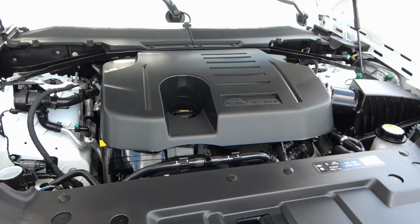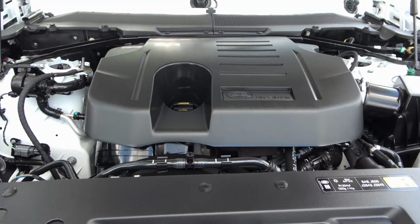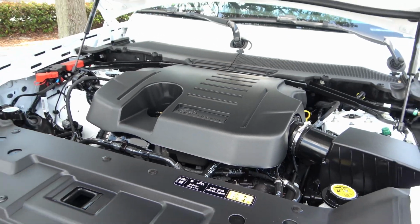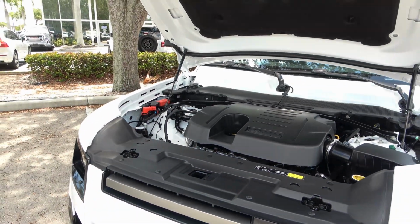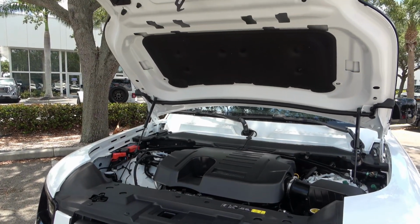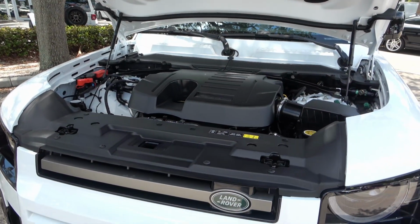So not the greatest in its class, but it is a powerful engine that can actually propel this vehicle from 0 to 60 in just under 6 seconds. We'll take a look at the engine compartment right here. You see the hood struts on both sides. You see some sound insulation in here, so that's a pretty nice setup actually.